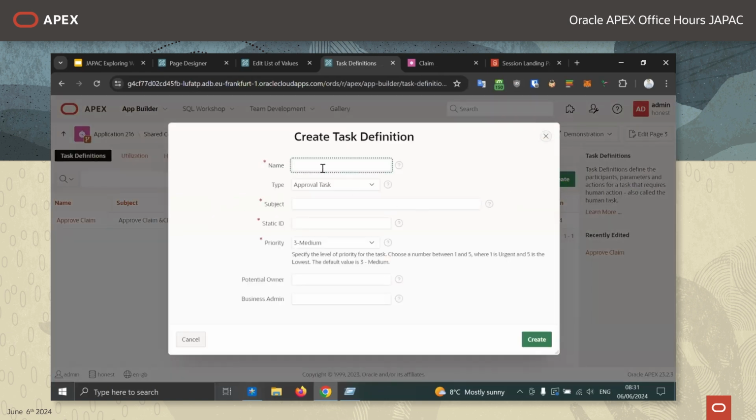Task definition. This will be check the account. Now, this is a brand new feature, action task. So check account, action task, sorry, is when you want to give a custom action to your user. So you don't really care about approving or rejecting, it's just do something on the page. And again, the same thing, admin. Check account, this is an action task.